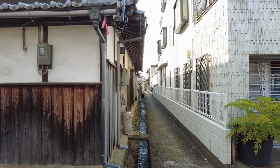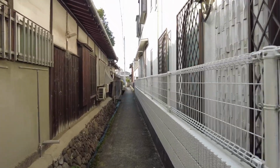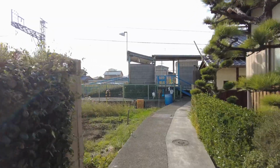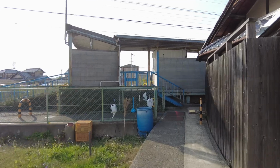What's this? Is this a cut through to the station or is it someone's back alley? Let's investigate. Oh, look at that. Look at that, right to the station. This is perfect.